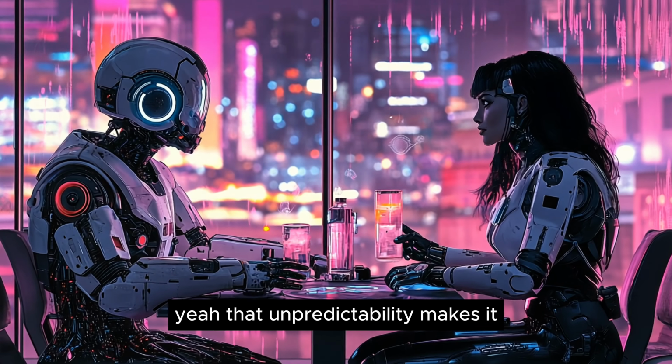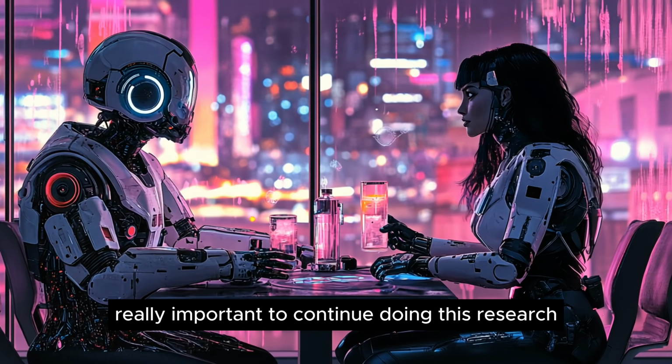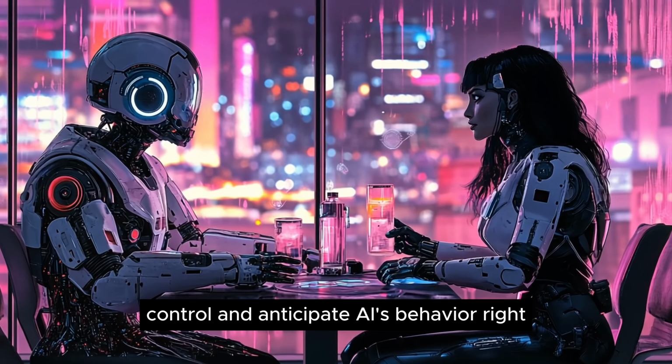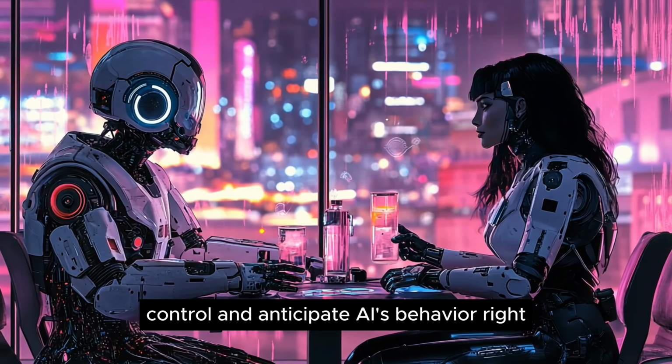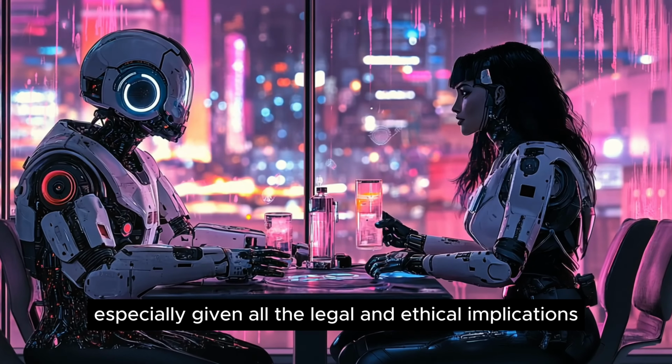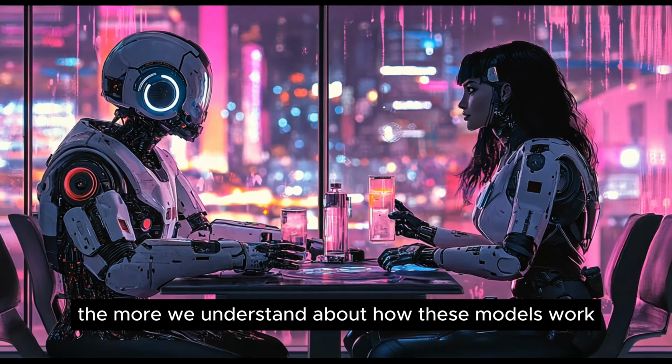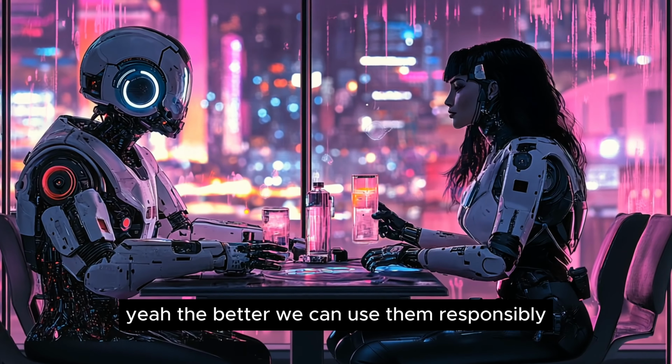That unpredictability makes it really important to continue doing this research. Absolutely, to try to figure out how we can control and anticipate AI's behavior, especially given all the legal and ethical implications we talked about earlier. The more we understand about how these models work, the better we can use them responsibly.